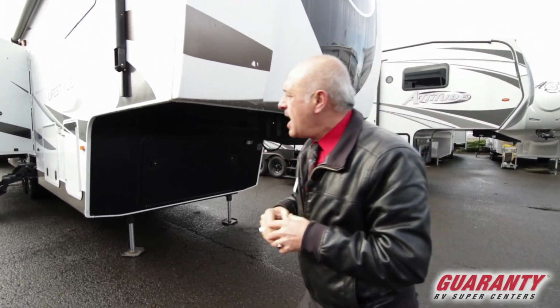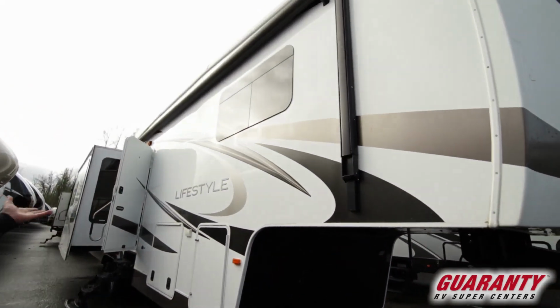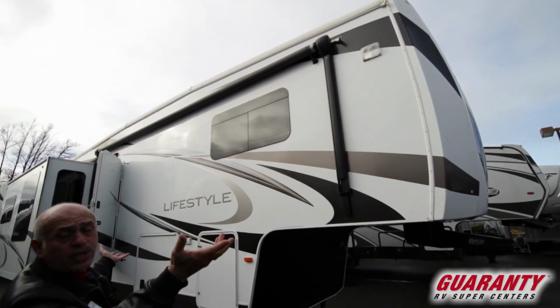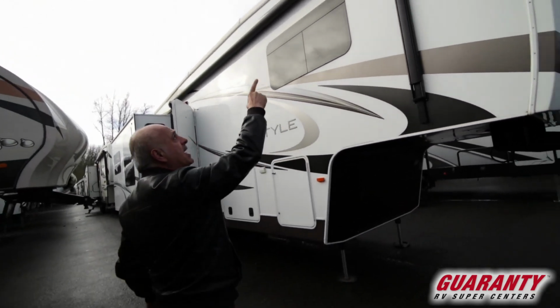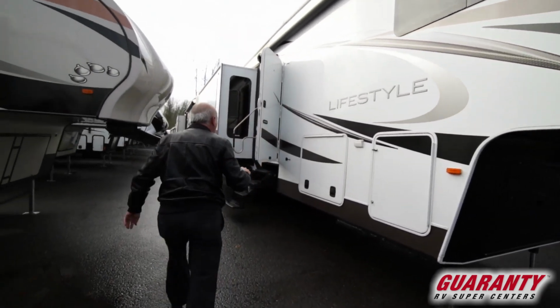It's pretty nice. Right off the bat, you can see the uniqueness of it. Lifestyle right there, the frameless windows right there. Although it's a 2014, it was ahead of its time, and then it has a power awning. Let's walk inside and show you a couple of things.